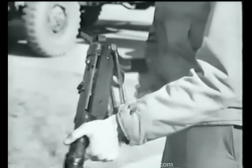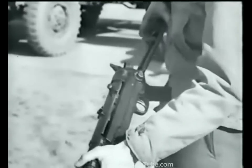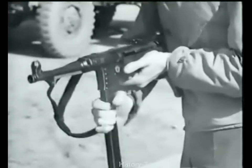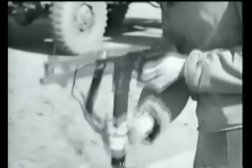In firing this weapon, don't grasp the magazine. It will cause a malfunction. Before reloading, the bolt must be in the forward position.